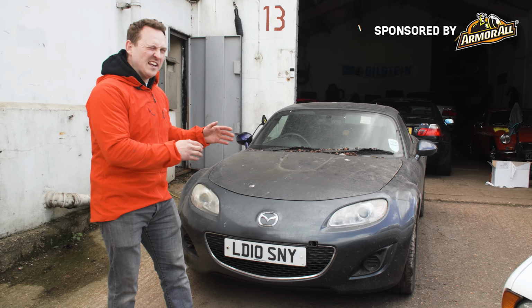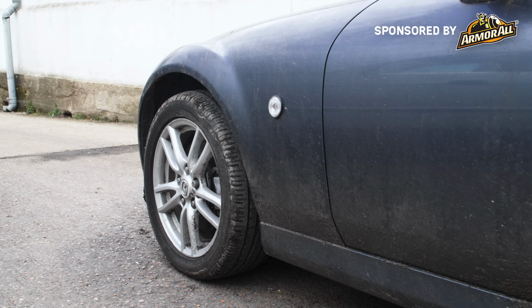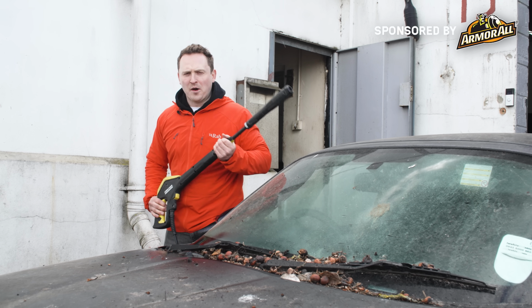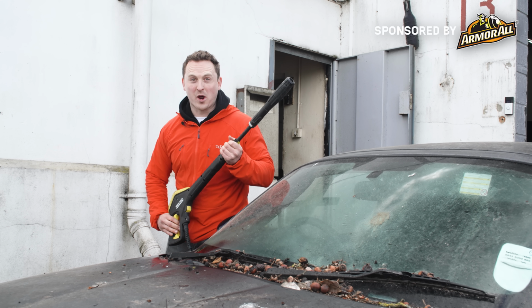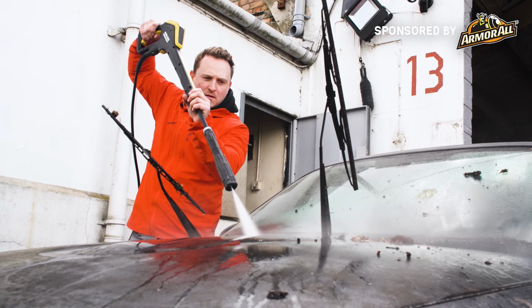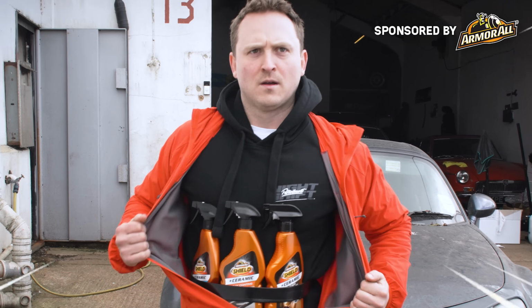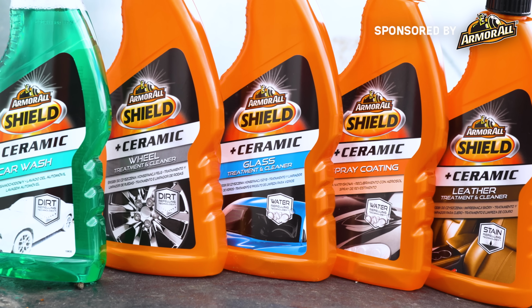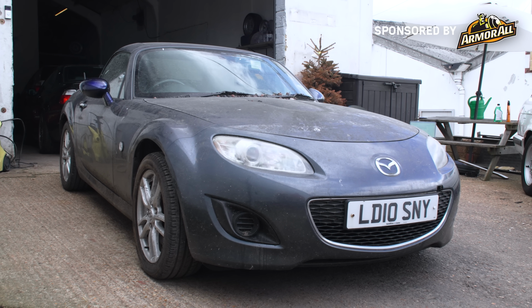Right, so because this is literally the dirtiest car I've ever bought, I'm going to bring you guys along for the ride and get it cleaned up, ready for track battle. And I'm going to start by blasting all of these nuts, berries and grime away so I can see what I've got to work with. Now that the MX-5 is rinsed off, I'm going to use Armour All ceramic range that you can buy now at Halfords to transform Lindsay from this into this.